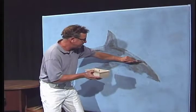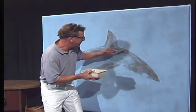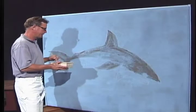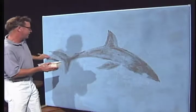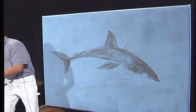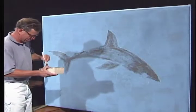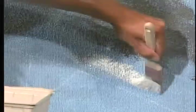Sharks are designed to catch the fish and animals that are not healthy. The sharks will take them right out of the ocean, thereby eliminating any sick fish or sick animals. So now we have a start of the top of the great white. Great whites, like their name, are white beneath. So we're going to start painting that there.